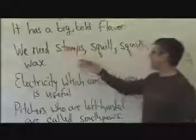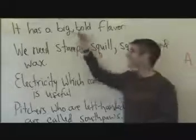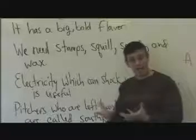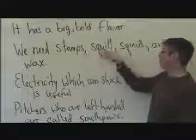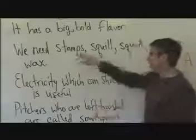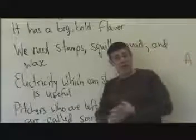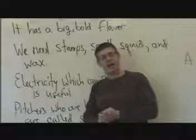So we need stamps, squill, squid, and wax. Here's a list, this time not of adjectives, but of nouns. Stamps, squill, squid, wax. These nouns are all grammatically equivalent, and even though there's more than one comma here, each of them is working by itself. Stamps and squill and squid and wax. So this is the serial comma, and that's really all I'm going to say about that. There are a few little tricky situations with it, but it basically is not very complicated.